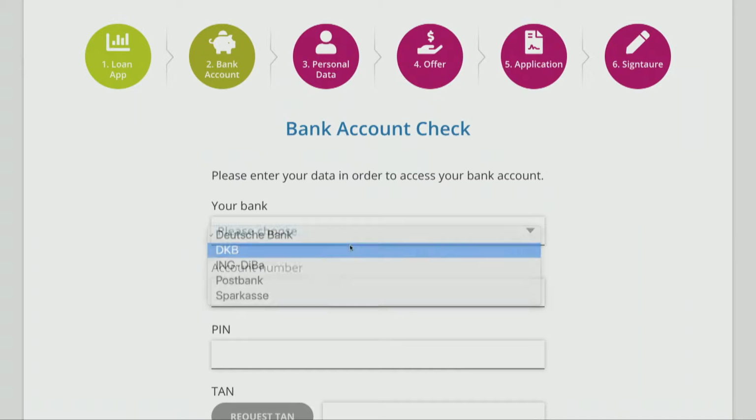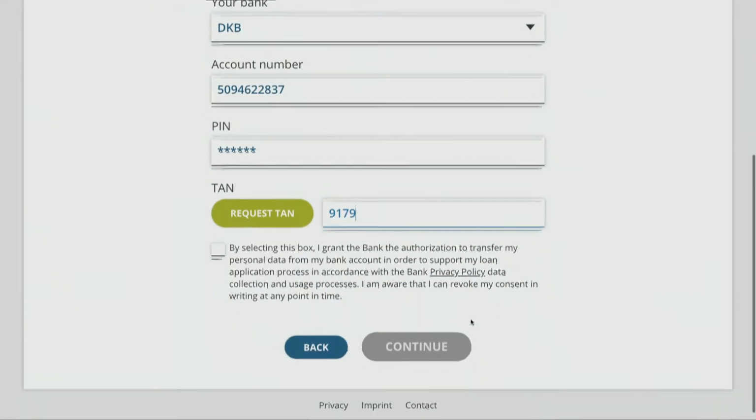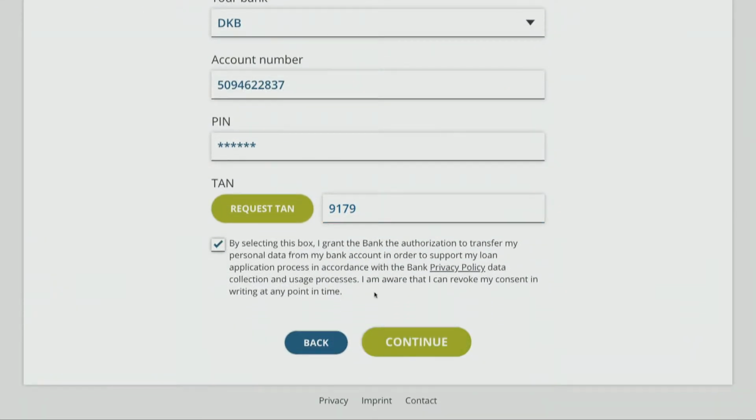And within the next step, I can already show you how the PSD2 API enables the much quicker process. I simply select my bank and type in my login credentials, as I would do also in the online banking, request my second factor, and then I don't have to type in all the data manually, but I can just simply click it by the API.